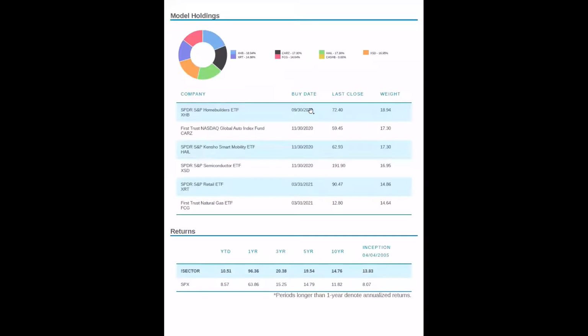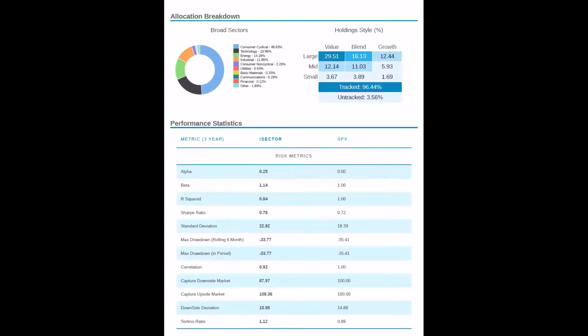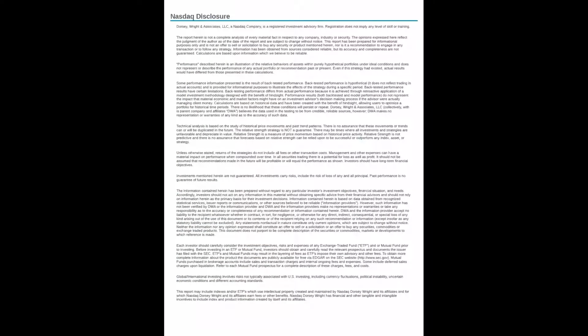A sample of the custom fact sheet output is shown here. Add your logo and contact information on the cover page. Choose the specific elements that you want to appear and the order in which they appear. Compare your model's performance to a benchmark or multiple benchmarks. And include disclosures to maintain compliance.